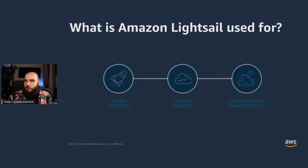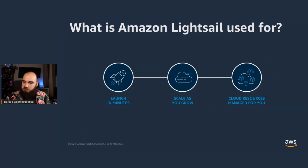So what do you use Amazon Lightsail for? There's a bunch of use cases. There are actually different services as part of Amazon Lightsail, but it basically gives you the ability to launch a thing within minutes. Because it uses the power of AWS underneath, it can scale as your usage grows. And on top of that, it's all managed for you because we want you to focus on your code, on the thing that makes your application important, not the infrastructure. I'll get into the details later, and I'll show you how certain things on Amazon Lightsail are easy to do.